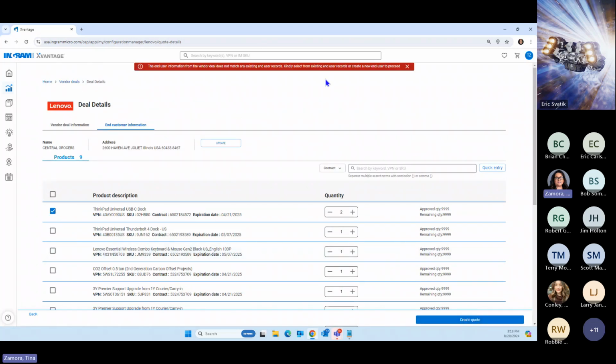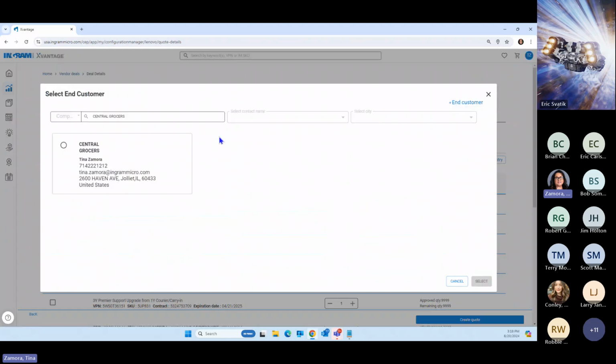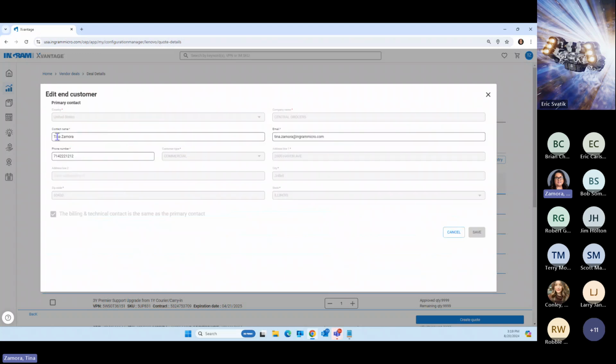Again, with my end user information, I just want to validate that what the end user is that Lenovo has sent us matches up with the end user in our system that GHA has used before. I'll simply click on the radio dial to select it. Now, as an example, if Tina no longer works at Central Grocers and you have a new contact, you can simply click on this pencil and assign a new contact name at that end user site.